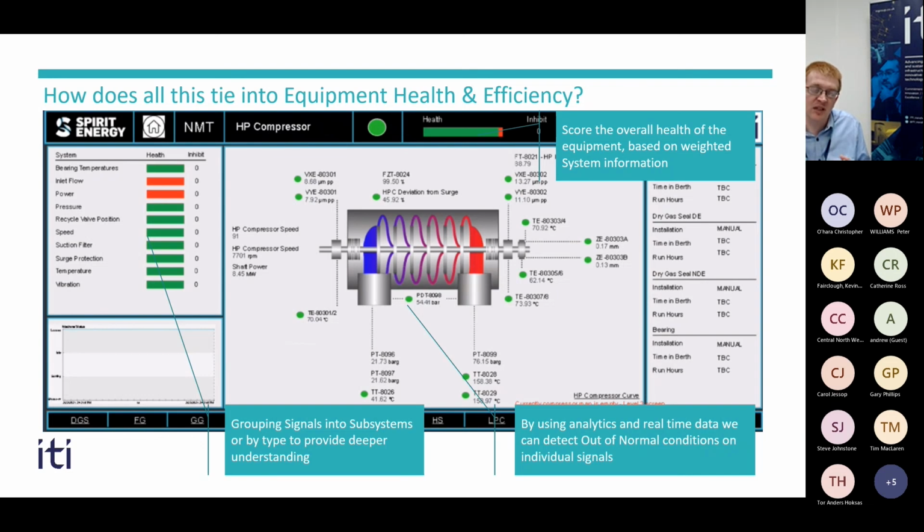We need to be able to give some context around that by providing more information with the data. So if we can score a piece of equipment and give it a health score, then that gives us the ability to prioritize what's going on. So this piece of equipment you can see is maybe 95% healthy at the moment. It's got a couple of issues, but nothing very significant.